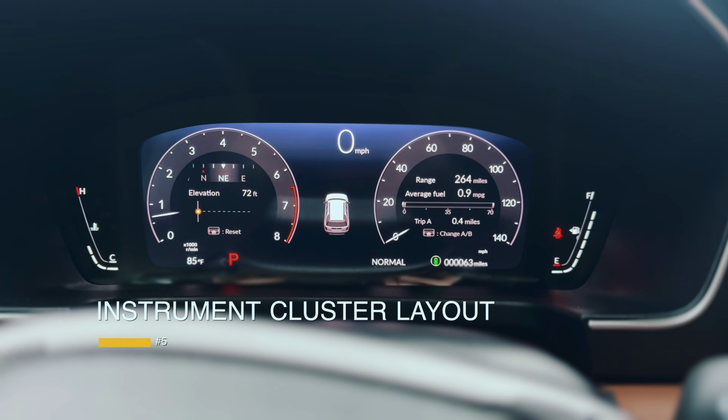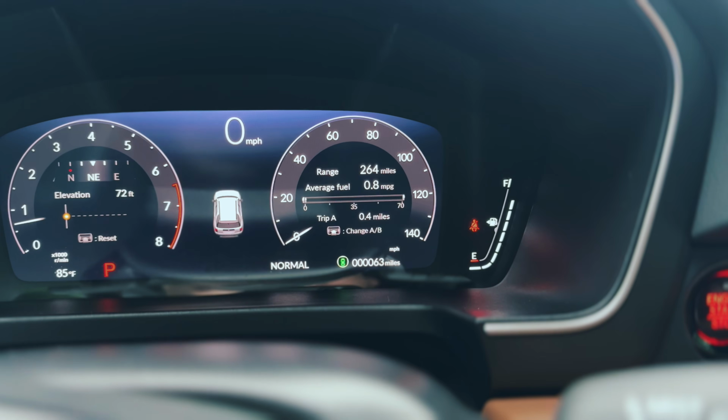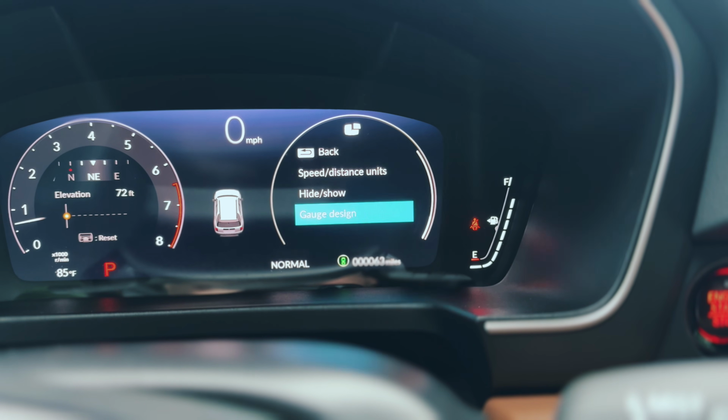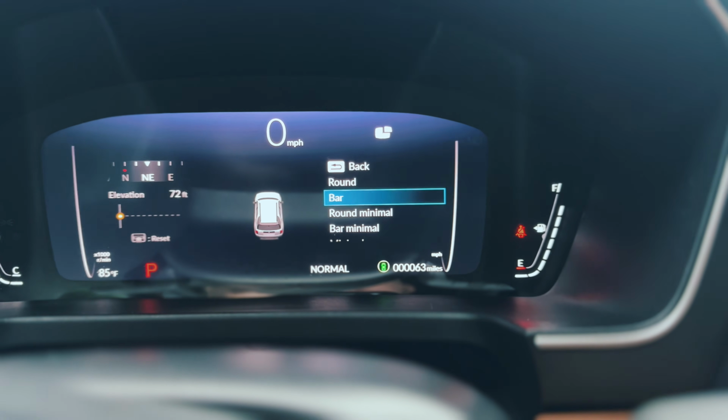Glance at your instrument cluster and wish it looked cleaner or more refined? You can change that. Use the right side steering wheel roller to scroll into Gauge Display Settings, then select Gauge Design. Pick the look that matches your style. It's your dash, your choice.